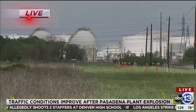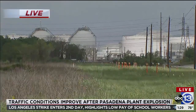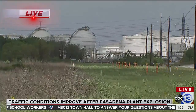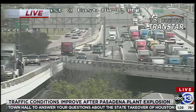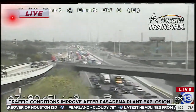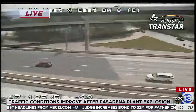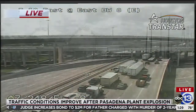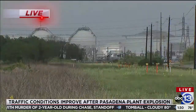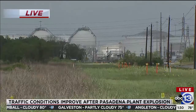But I'll tell you, this is one that ended quickly, which is good news. The smoke and the fire seemingly gone, and the skies are clear out there. And once again, we're seeing traffic move steadily. But you also still see a pretty big backup, especially on I-10 East. Here's a live look at the plant. We're going to step in and check in with our ABC 13 newsroom briefly and see what our next step is from here.